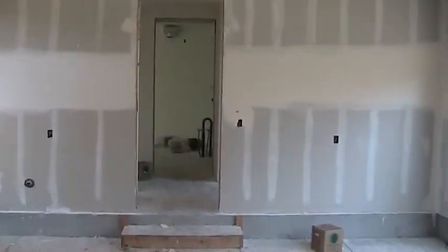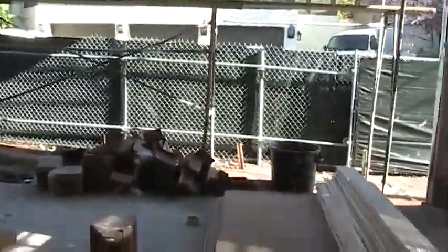So I'm gonna walk in the side garage here. Side door to the garage. It looks like they have some siding in here. And straight through there is the mudroom. And there's our garage doors that aren't on yet. That's where they'll go.